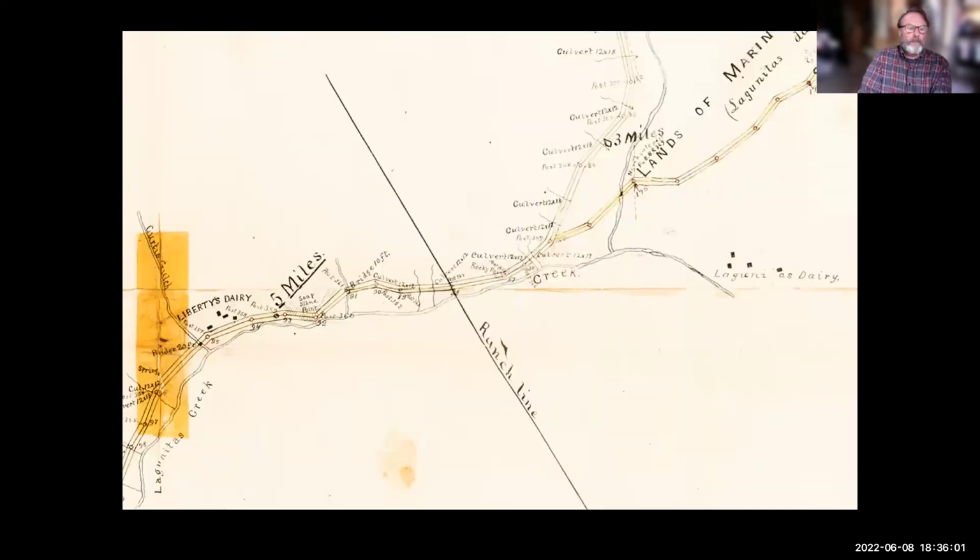And then the last part that I'm going to look at here, this survey goes all the way over to Bolinas Lagoon, but is the part that shows Liberty's Dairy or the Liberty Ranch. At this time, it was a dairy ranch. And I want you to notice this Rancho line here. That was a line between two different Mexican land grants. And this comes into play in the next thing I'm going to talk about.